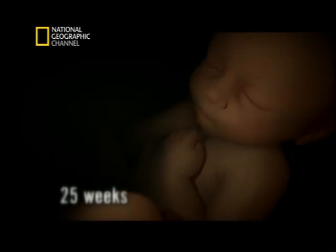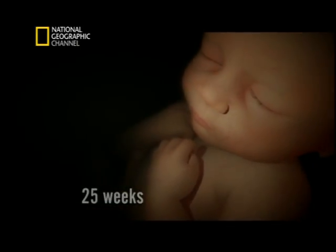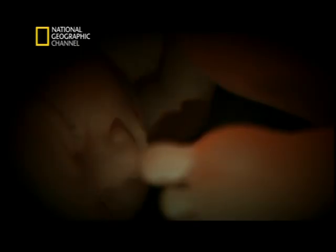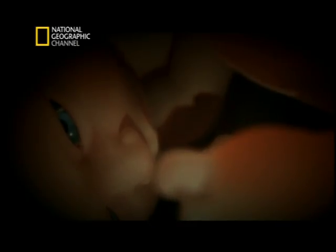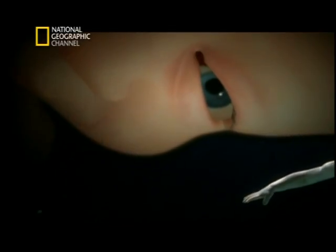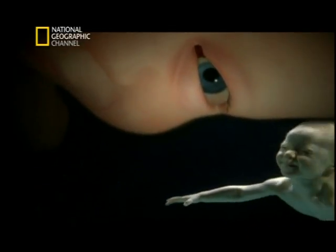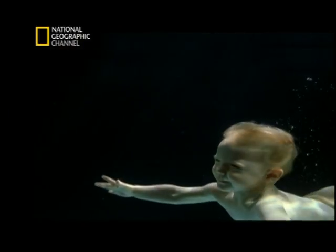At 25 weeks, the eyes are so intricate that even the eyelashes have grown. But there is one detail that may not fully develop, however much time the fetus spends inside the womb: the colour of the eyes. Some pigments need light to form properly, and the baby's eyes may change colour during the first months of life.